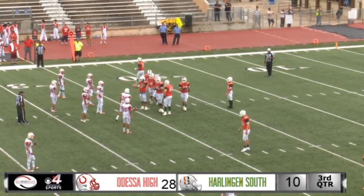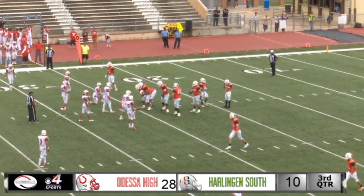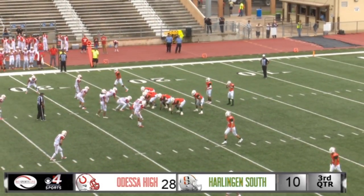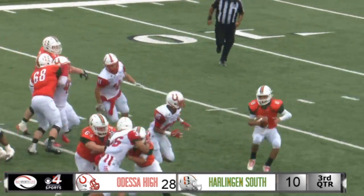3rd and long, that's right. And they got into a couple of these situations early on in the first half. And definitely, that was kind of the difference we talked about, how Odessa would get into 3rd and 1s, 3rd and 2s. South finds themselves in 3rd and 7. So a little bit of a difference there.